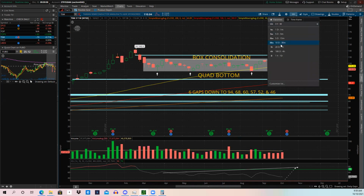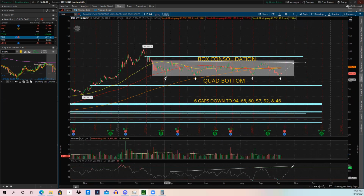Here, let's go back to the daily chart. One time, 2 times, 3 times, 4 times. That's a quad bottom. We do have box consolidation, but if you notice, the overall trend has been going down. So we've been making lower highs, but the bottom is getting stronger. 1, 2, 3, 4 bottoms.